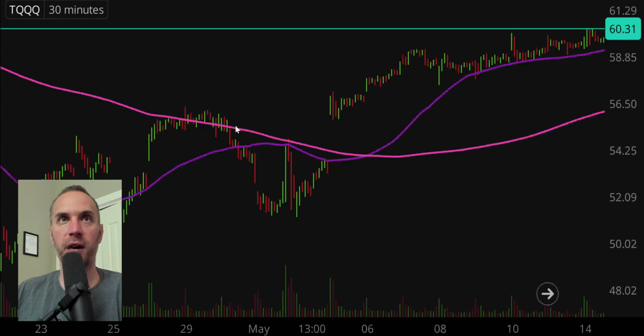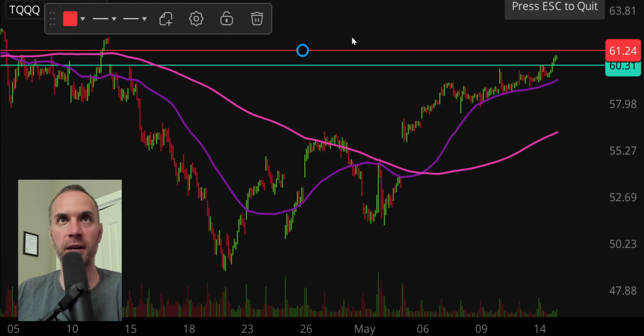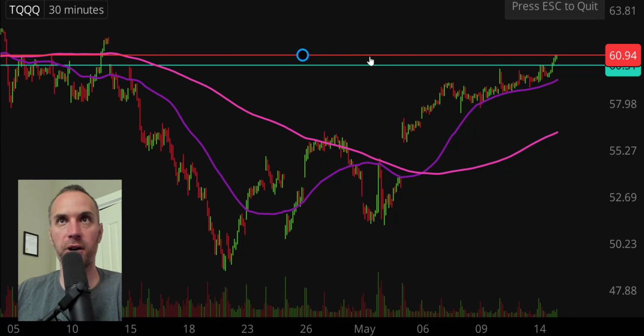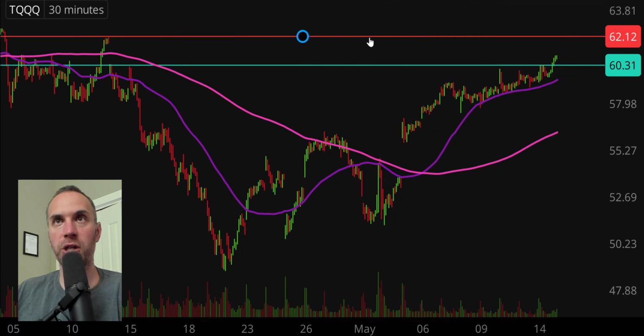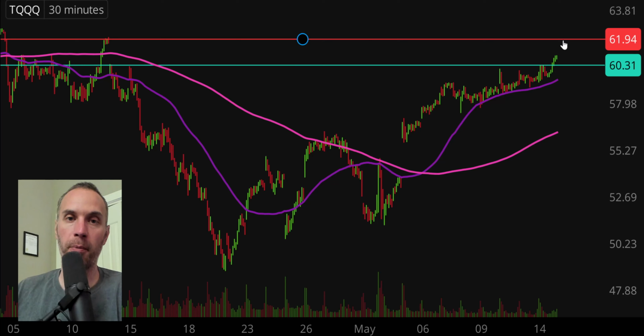In terms of areas of resistance, next key battleground, I realize this is hard to see. This is a good problem to have when you have to go back this far into the chart's history. But next key overarching level of resistance is right up there around the $62 mark. So this thing's definitely got some more room to run, and we'll see if that momentum carries into the rest of the week.